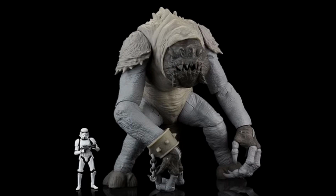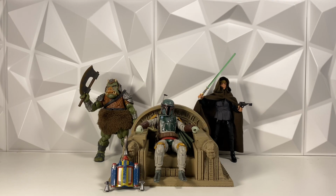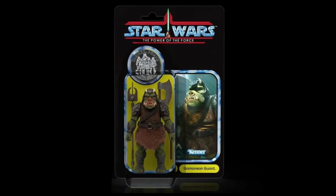Like I said, I think the different milestone marks are really going to determine if it is worth that price. And we actually did get one of those revealed today as well. And it is the Power of the Force Gamorrean Guard. This is an interesting figure. Is it the one that I was like 100% a necessity to go with the Rancor?